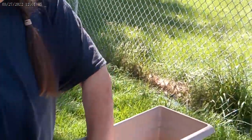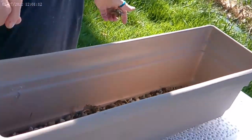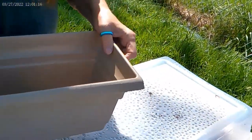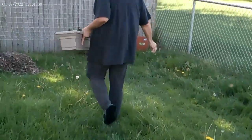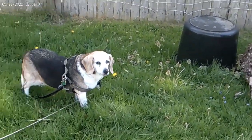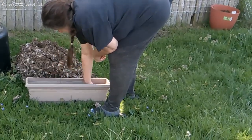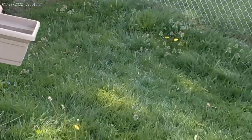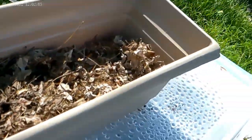But I shouldn't say we're planting. I should say Kathy's going to plant okra today. I fill my pot. I put rocks in the bottom for the drainage, and I'm gonna put some organic matter in. So there's the more organic matter, or leaf mulch.